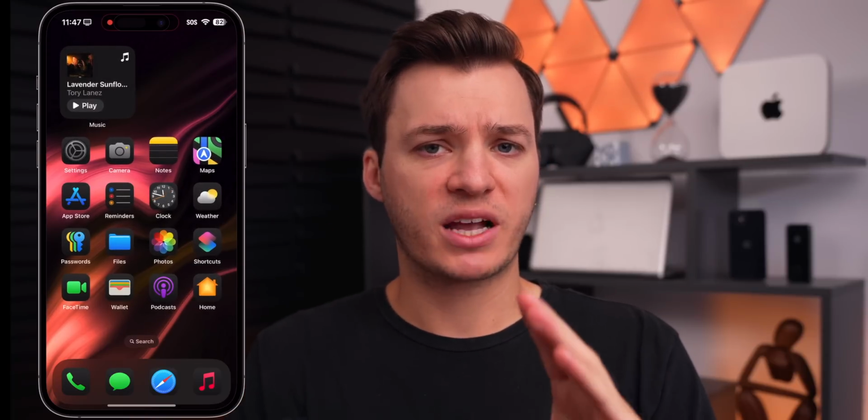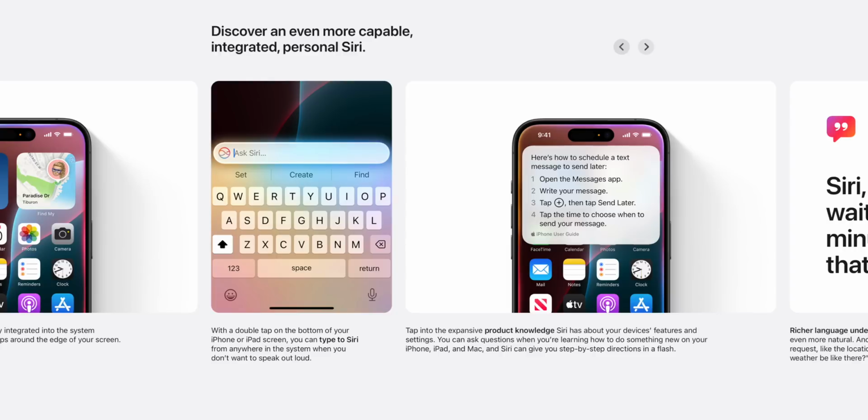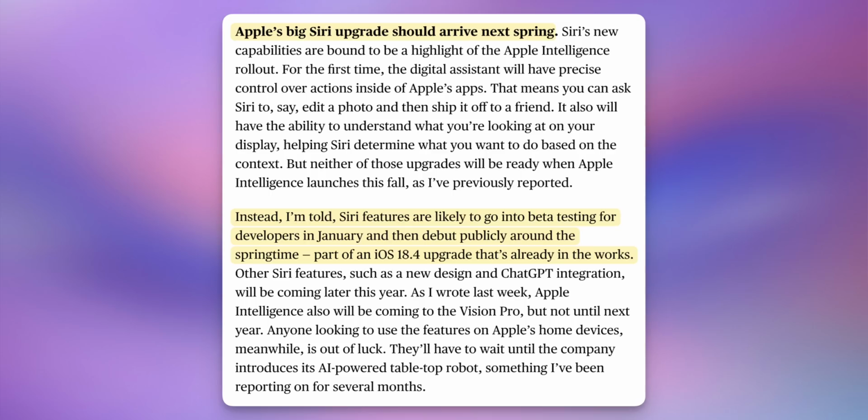And while we're on the topic of Apple Intelligence, I do just need to elaborate a little bit on what I mean by Apple Intelligence coming soon, because there still seems to be a lot of confusion surrounding this. So Siri 2.0, the upgraded version of Siri, we're going to have context. Siri is going to be able to understand context. Siri is going to be able to understand what's on your screen. That feature is coming in 2025. That was confirmed by Bloomberg.